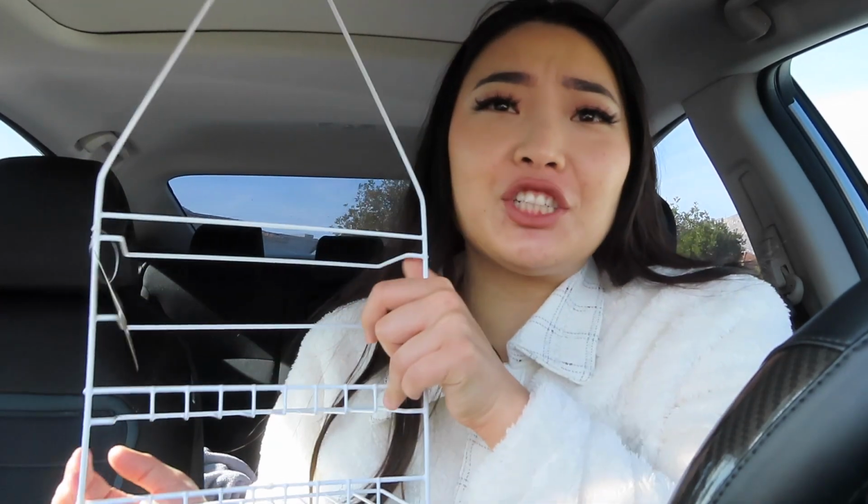Okay, you guys, so I'm back in my car. Hopefully the noise from my car isn't too loud, but I just picked up all my goodies in my bag, and I figured I would just do a car haul because it would just be fun. So the first thing I got was, I hope this thing ends up working out, a shower caddy, because I really needed one and I couldn't find one at Marshall's when I went. So I got a shower caddy.